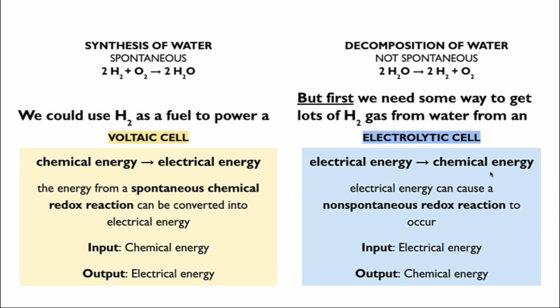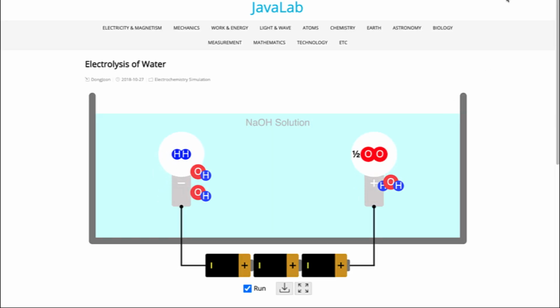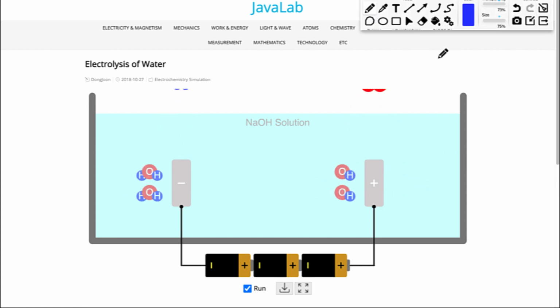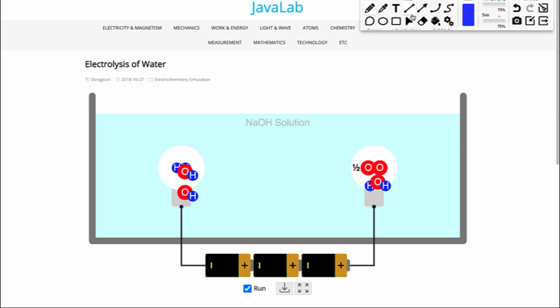So here is another way to phrase this kind of dilemma that we're in, right? We can use hydrogen gas as a fuel to power a voltaic cell that can get us electricity. The problem is we need some way to get the hydrogen gas from water, which requires energy. Here's the opposite simulation, right? Last time we looked at a voltaic cell. Now let's look at an electrolytic cell.